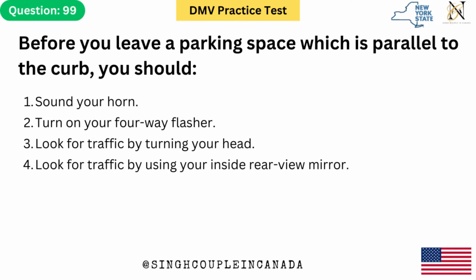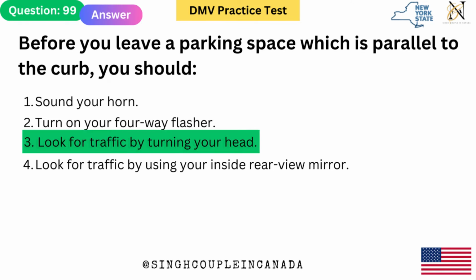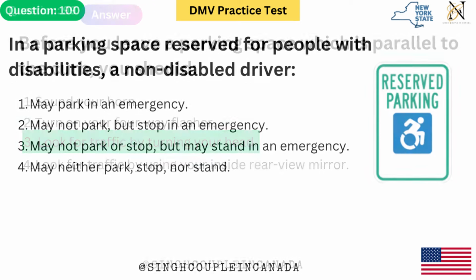Question number 99. Before you leave a parking space which is parallel to the curb, you should: 1. Sound your horn. 2. Turn on your four-way flasher. 3. Look for traffic by turning your head. 4. Look for traffic by using your inside rearview mirror. The answer is 3. Look for traffic by turning your head.